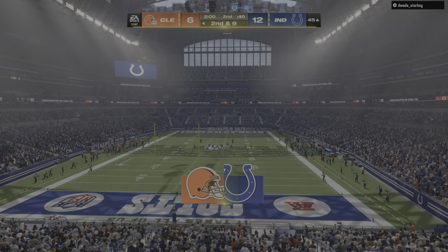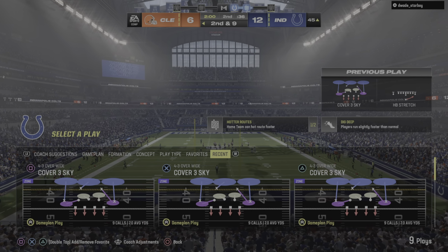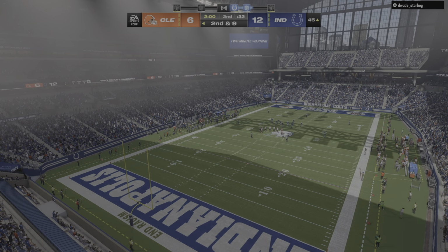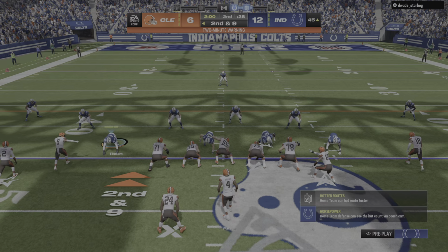Well, how about the big guy there showing some agility? He just flowed from his D-tackle position in order to make that play. Ball spotted at the 45. Here's 2nd and 9.